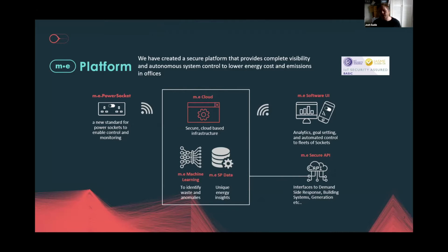On the hardware side, we created the ME power socket. I don't know if you can see me, but I'm holding one up now. It's a like-for-like replacement to all of the sockets in your building. So we go in and we replace all of them with our versions. They are just plug and play. A standard electrician can install them.